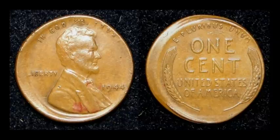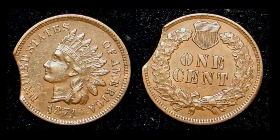$19.99. So even a coin in this particular condition with what looks to be paint or whatever on the front of the coin, it really doesn't matter. If the coin has a pretty nice, sizable, considerable error, people will buy it. So for 20 bucks, not a bad buy.